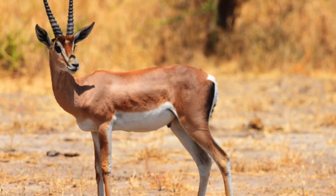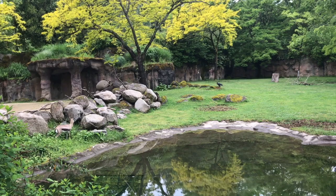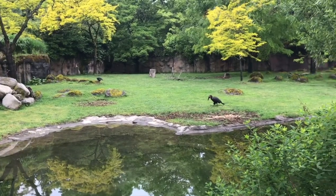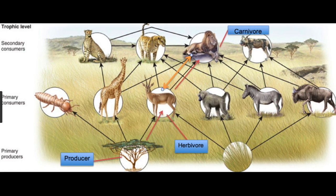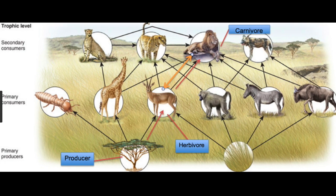Speke's gazelles inhabit stony brush grass steppes and semi-deserts. But at the Oregon Zoo, they live in a large grassy area with a patch of sand on the side. Speke's gazelles are primary consumers, or herbivores, and they eat mostly grass, plants, and shrubs. They're also preyed on by secondary consumers such as cheetahs, lions, wild dogs, and leopards.